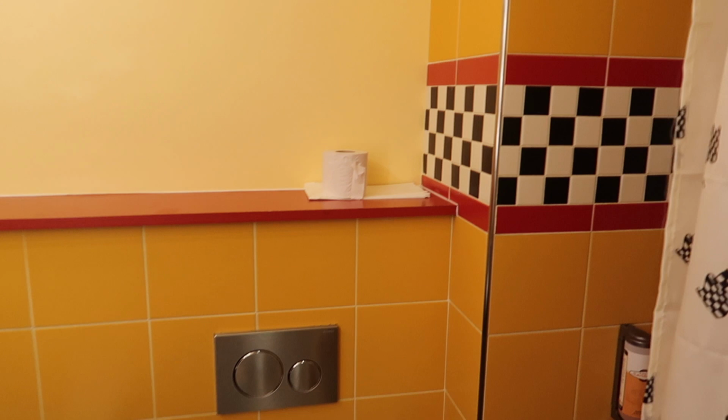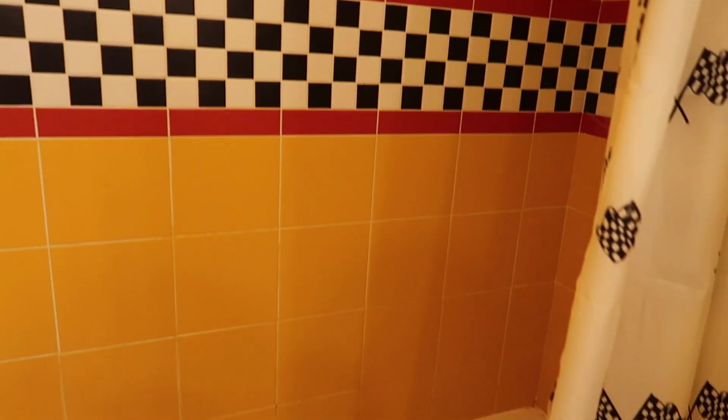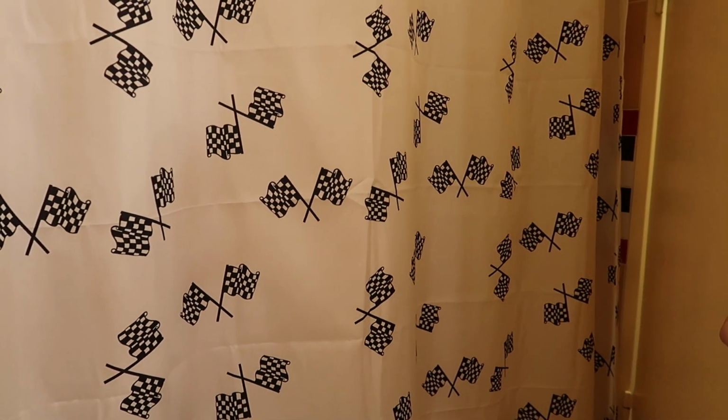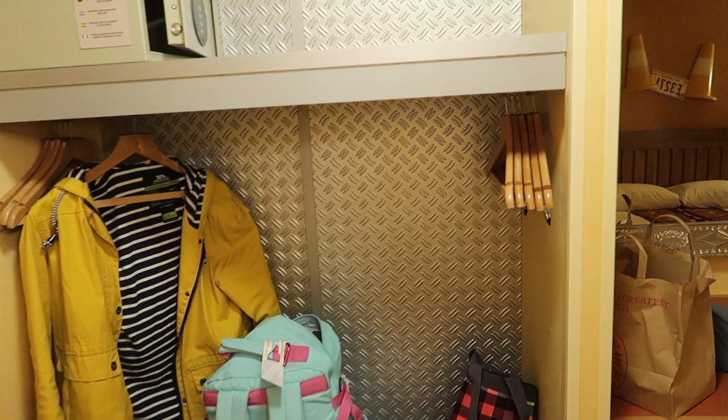Now the theming in here is actually pretty cool. It does look a wee bit old in the bathroom. There's a couple of tiles loose down there at the bottom. But all in all, I think it looks cracking, especially being the budget hotel. The mirror's cool in there. Got some cool stuff from here.